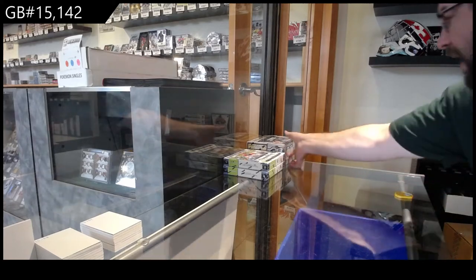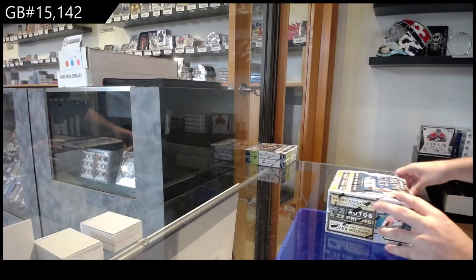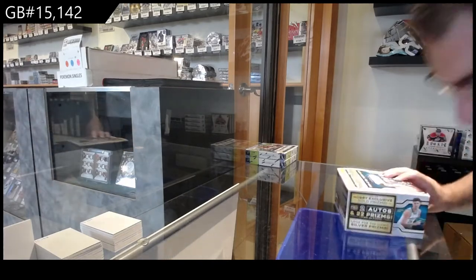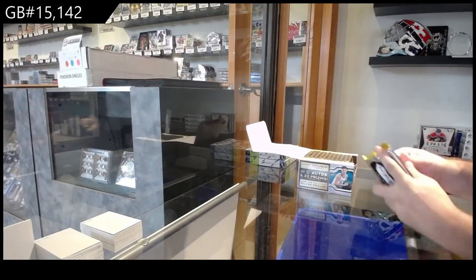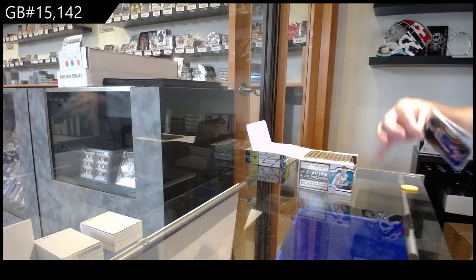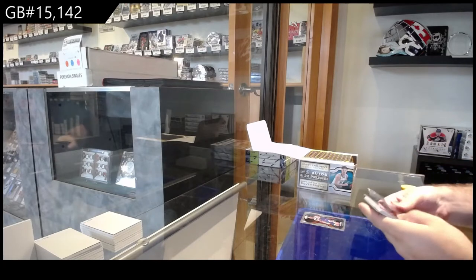Here we go, 15,142. We've got the Prizm Hobby Basketball. These packs are like butter. I love it. All right, so rookies I'll put aside.